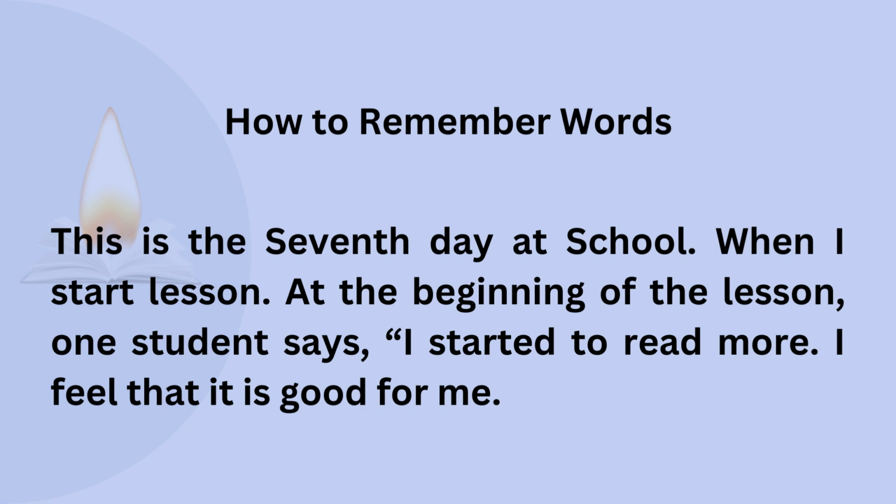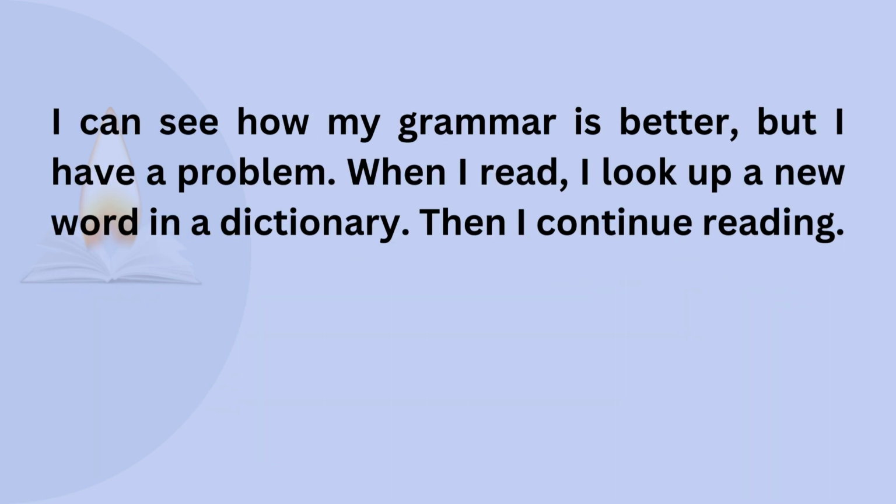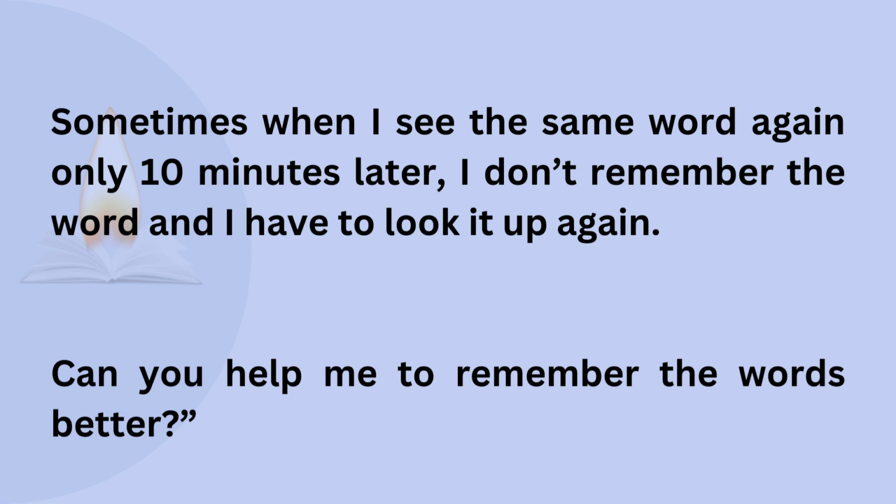How to Remember Words. This is the 7th day at school. When I start lesson. At the beginning of the lesson, one student says, "I started to read more. I feel that it is good for me. I can see how my grammar is better, but I have a problem. When I read, I look up a new word in a dictionary. Then I continue reading. Sometimes when I see the same word again only 10 minutes later, I don't remember the word, and I have to look it up again. Can you help me to remember the words better?"